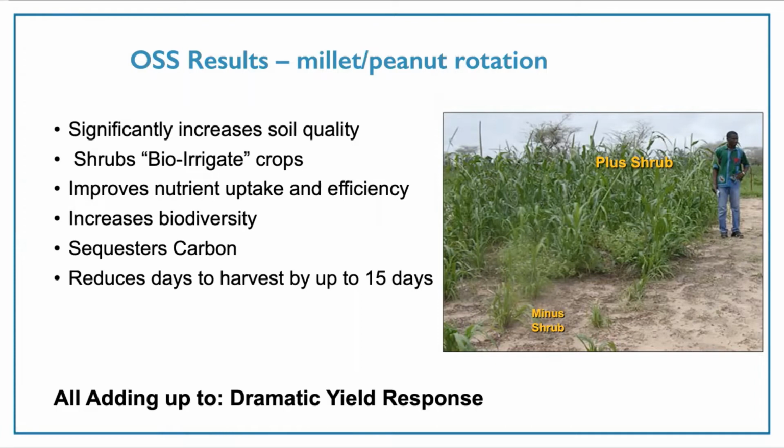Another really interesting thing is that we've discovered that these shrubs bioirrigate. These roots go very deep, right to the top of the water table. We measure them down at 10 meters, 30 or 40 feet, and they're able to bring up water at night when the photosynthesis stops, and they leak out water into the surrounding soil. And we've shown that this can get crops through in-season drought periods.